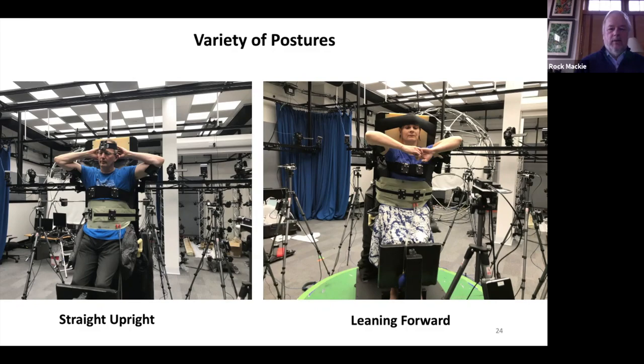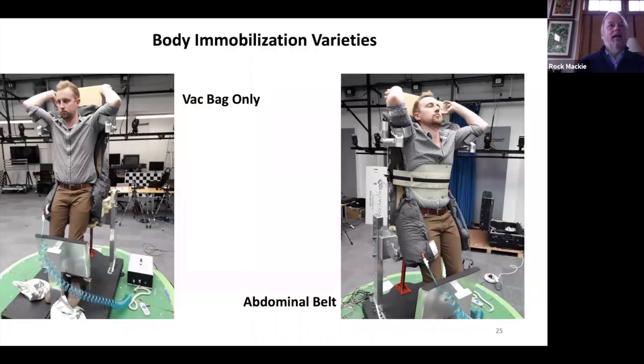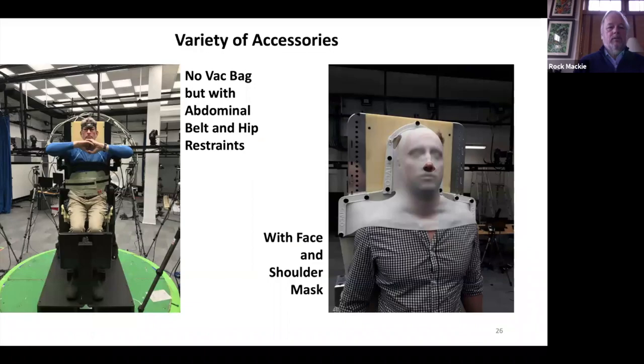You can have a vac bag only, so the patient is sitting directly down onto a vac bag. You see that the arm positions can be varied, can have them up or have them straight out. You could have an abdominal belt as well. Possible to have no vac bag, but with an abdominal belt and some hip restraints. Again, the patient is sitting straight down into the couch and is pretty much in treatment position when the immobilization system is put on. So we think the setup is actually going to be faster in the upright position.